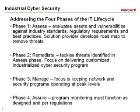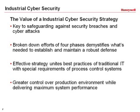Phase 4 is assure. Program monitoring helps assure the network and security program function as designed and per regulations. Activities during this phase include verifying patch installations and antivirus updates, tracking compliance requirements, and reporting regularly on system performance. While setting up a cybersecurity program and running it on an ongoing basis may appear overwhelming, it's key to safeguarding against security breaches and cyber attacks.